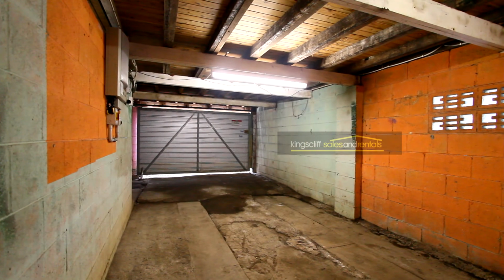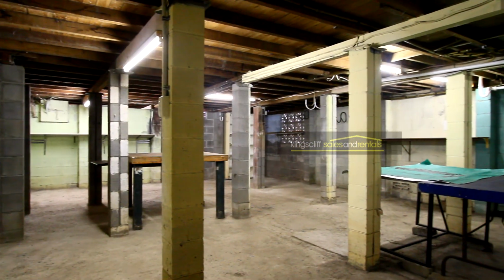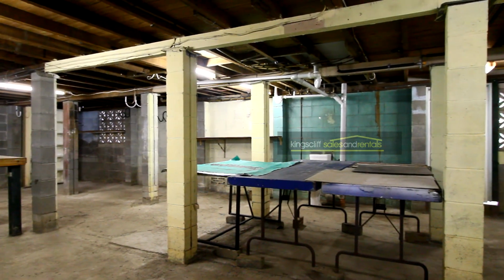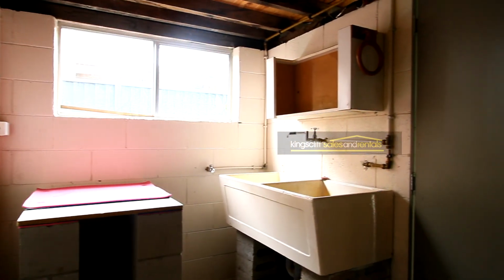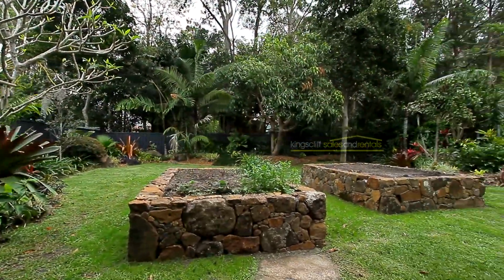Then going downstairs, the property, it's got a garage with low clearance. Property has been stumped, so there are stumps underneath, so it's not one big open area, but plenty of room for storage. Does get a little bit of water through here in times of extreme rain. However, the owner has supplied tables to put things on.